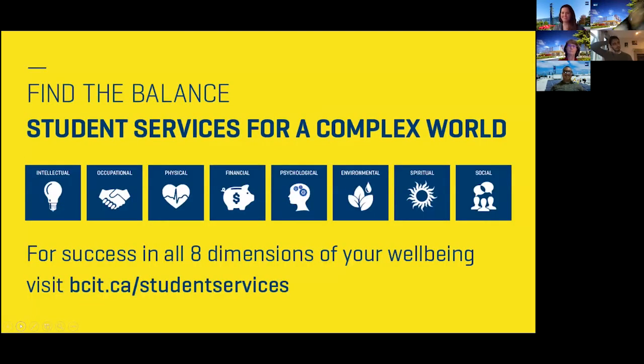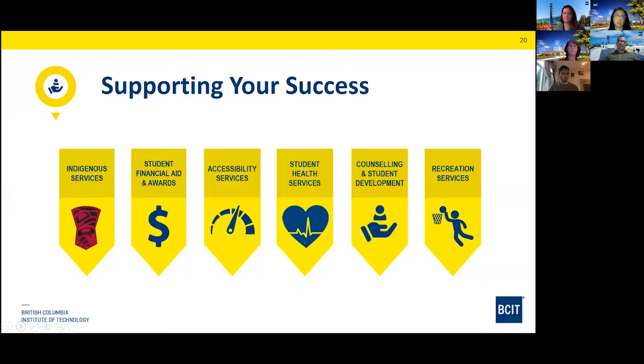Let's go on to the next slide. So let's talk about student services. Some of the student services that are available within BCIT, especially during COVID, they've had to provide services in different ways. So virtual obviously is one of those things, and we want to make sure that you're successful in your studies at BCIT. So there's been an implementation of this 8 dimensions model. It looks at aspects such as intellectual, occupational, physical, financial, psychological, environmental, spiritual, and social, as you can see in the slide here. If you do want to learn more about the steps that have been taken to support you as students in this area, I'd encourage you to visit bcit.ca/studentservices. And we'll go on to talk about some of the specific departments that are available to support you as you become a student at BCIT.